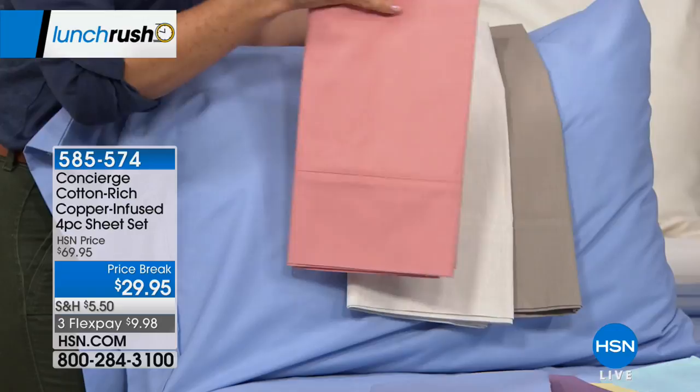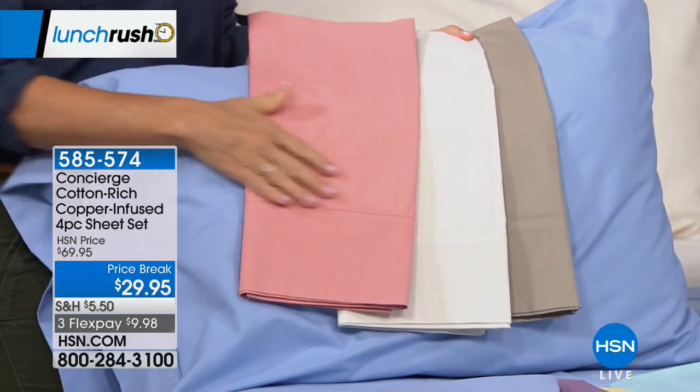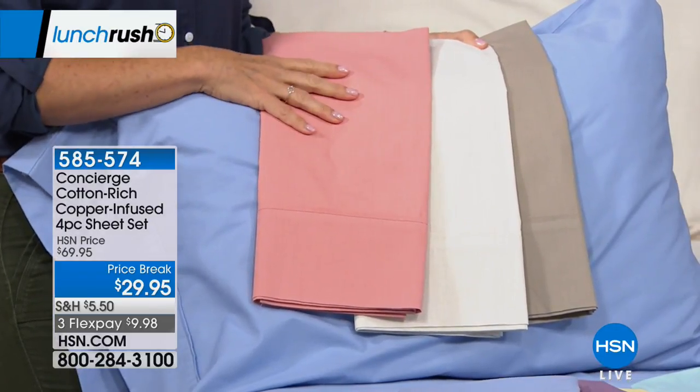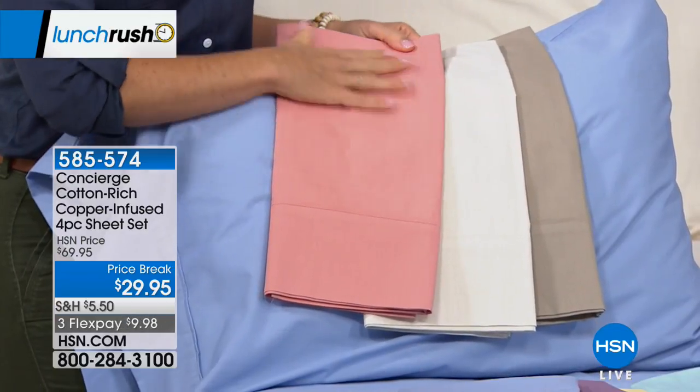So the price is crazy. It's phenomenal, especially if you have that king or California king size bed. These come in any size that you're picking up. I think it's a great way to mix colors, right? This is that beige and the linen, and I threw the coral in there.